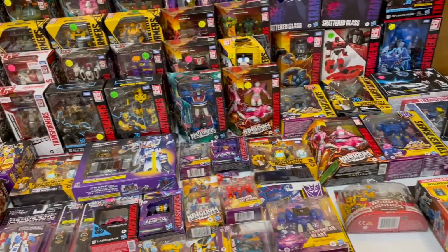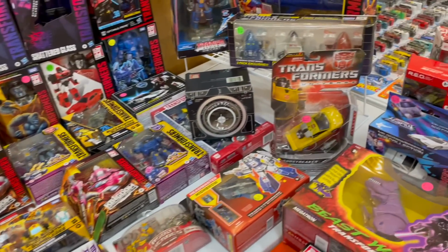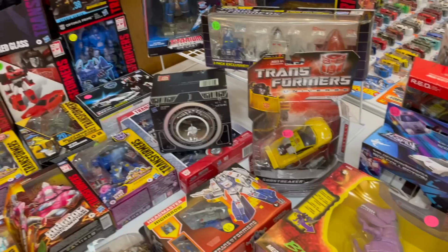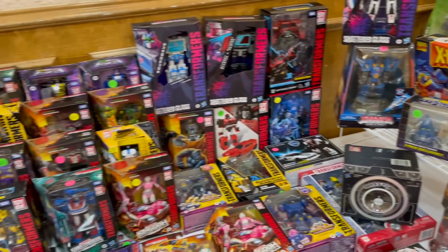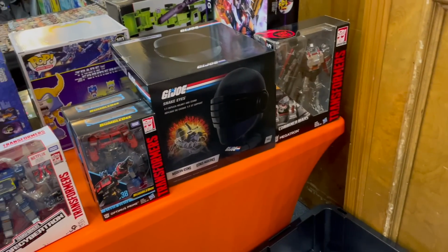Got a bunch of Transformers here, mostly recent stuff. Some Chug stuff. There's the Universe. Sunstreaker. Got some bots. And what do we got over here?